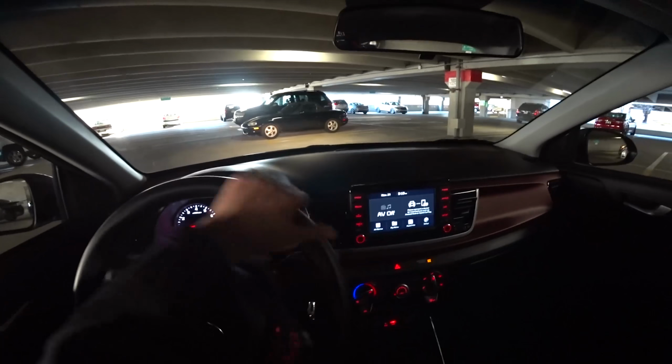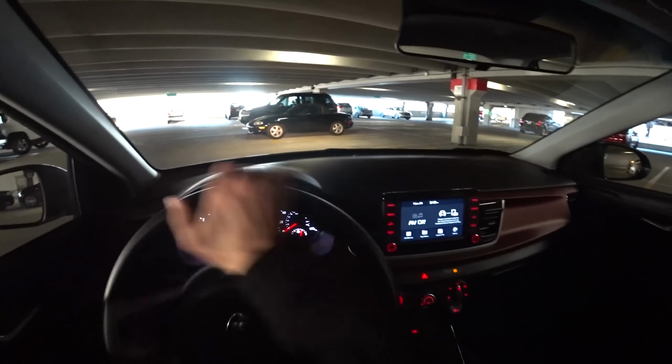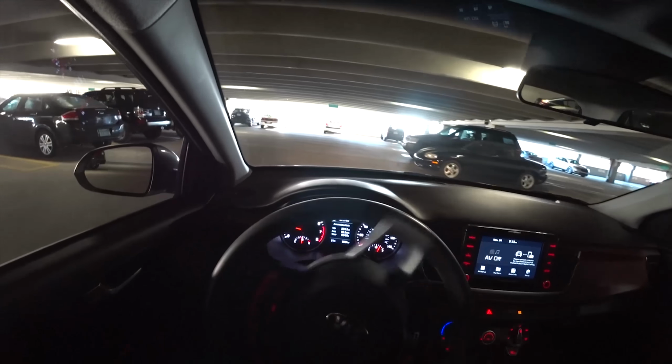It's kind of refreshing to have a car with a key again. It's a rare sight these days. One of the few options and features you do get is a reverse camera. Always welcome these days.